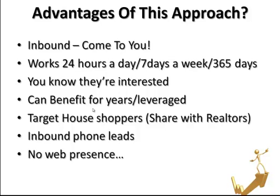If you capture home shoppers before they've picked a realtor, what does that mean to you guys? Now you have leads you can share with realtors, so you can start getting referrals from their realtors. Some of these folks pick up the phone and call you, so you have phone leads, and you don't need to have a current web presence in order to attend this webinar, because I'll show you exactly what to do to get one very, very quickly and for free.